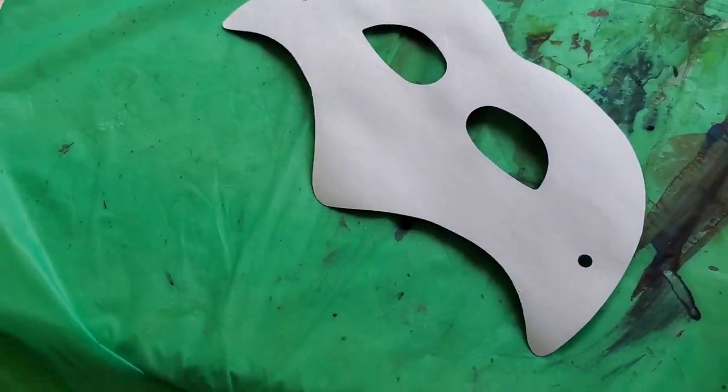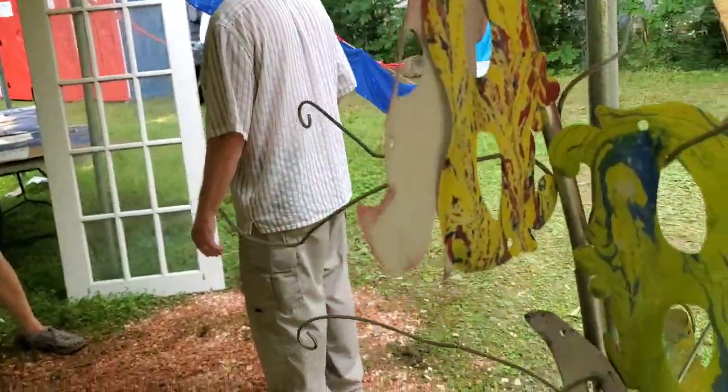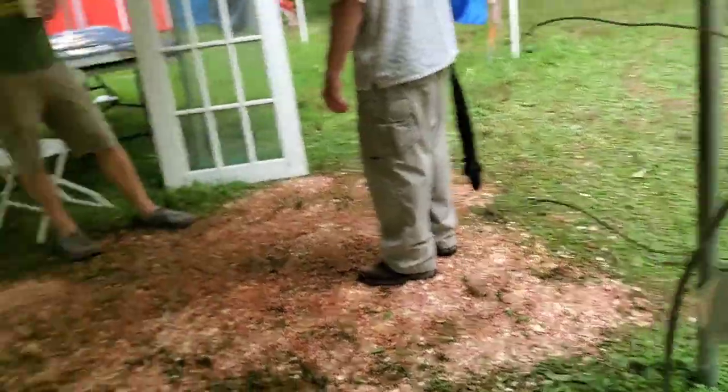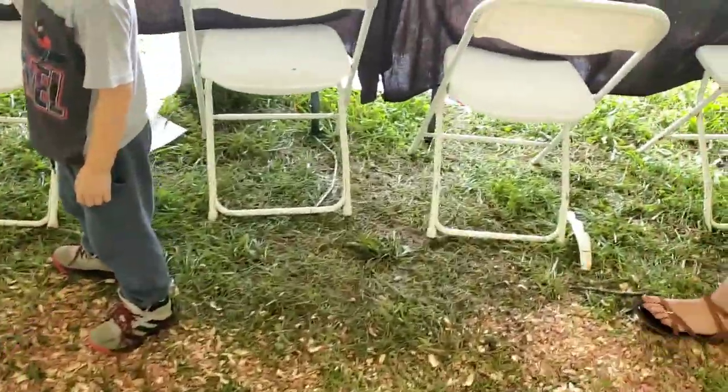Yeah, and there's some finished ones right there. And this is kind of what they look like when they're done. Isn't that cool? Now they've got salt art over here.